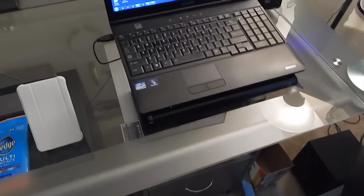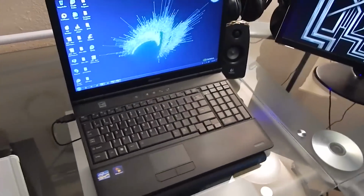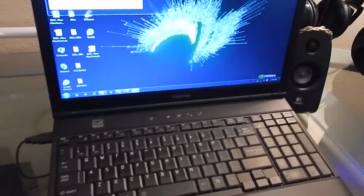But I'll go ahead and go back onto the top of the desk. Right here we have my work laptop. Now this is an IBM issued laptop right here. Oh, the Wi-Fi is turned off. Let me turn that on real quick.